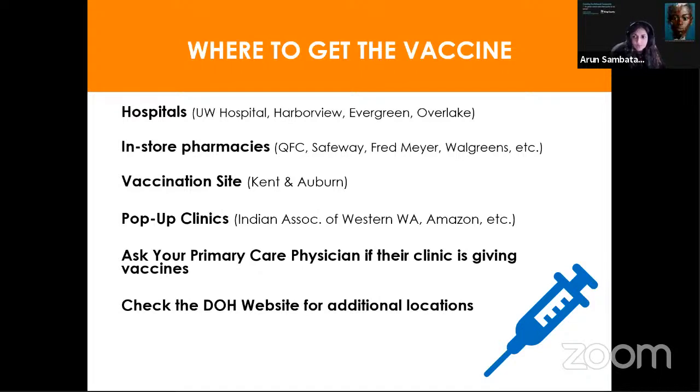You can also ask your primary care physician if that particular clinic that you're accustomed to going to is giving vaccines at the time. And DOH generally tends to update their list of locations as more vaccine providers are coming online. So you can have that information. But the big issue right now is, Sarah, you were saying your doctor hadn't even gotten the vaccine, and that's because there's an issue with supply.